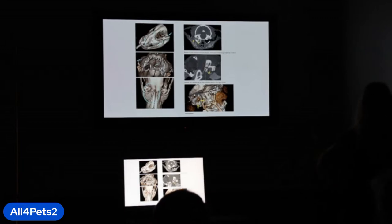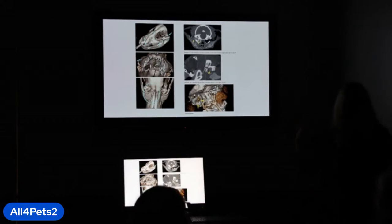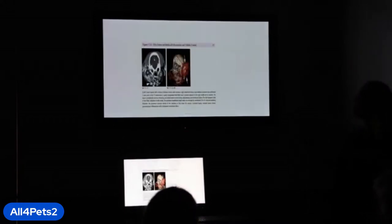Cool. So this is if you want to plan a surgery, for example, if you have a big hematoma on the tissue, you can peel it and see the bone. That's cool. Yes, it is. Here is another example, from books.